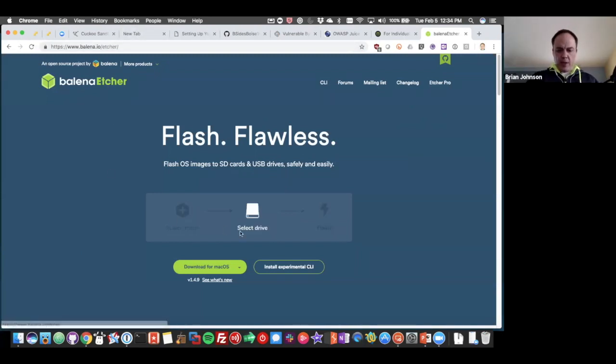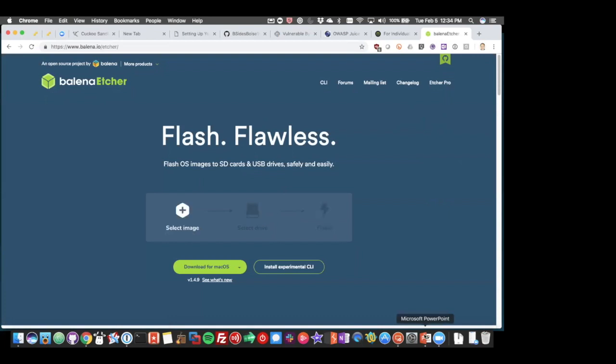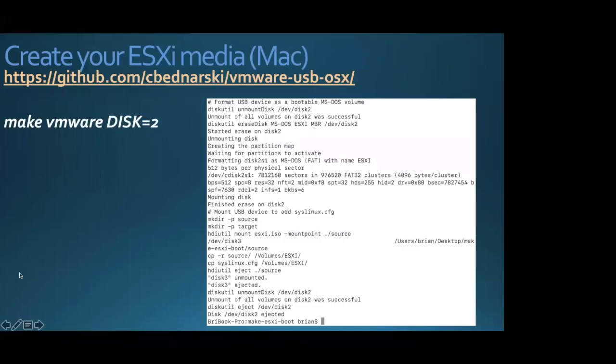Cool. Etcher. Nice. I love doing stuff like this because there's always better tools, better ways. Hopefully, yeah. And then maybe somebody can get back to us in a Slack channel and let us know if that worked. That'd be great.